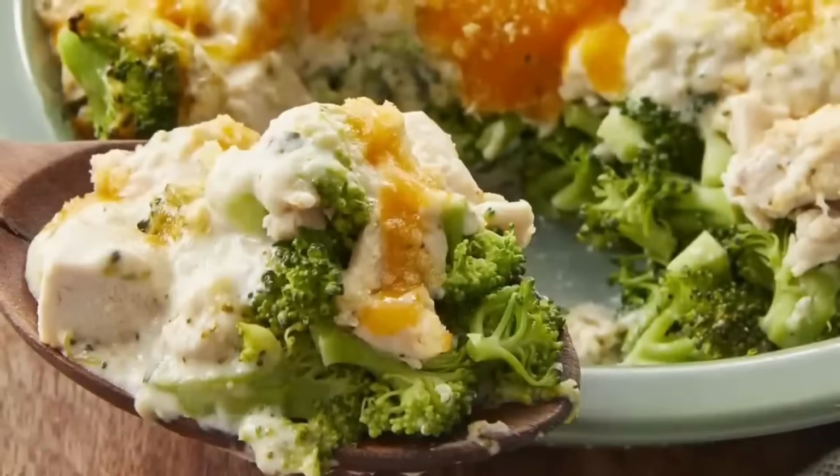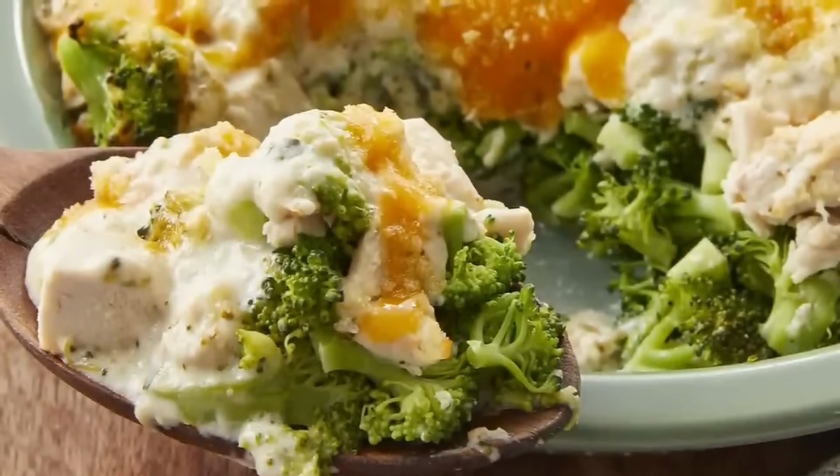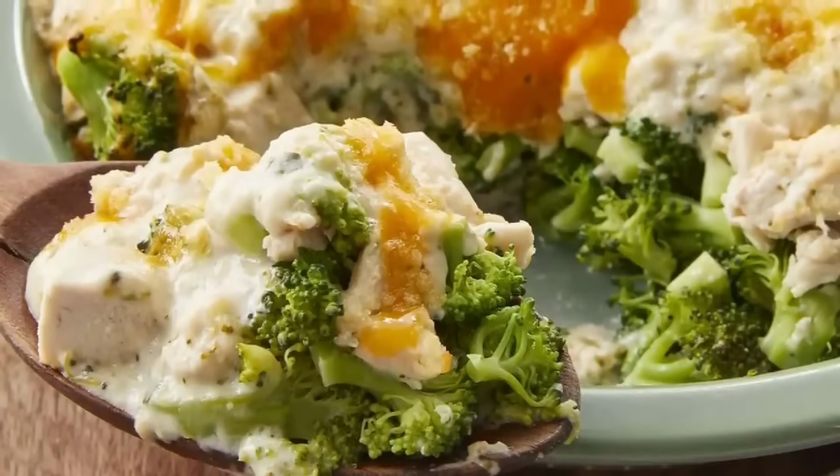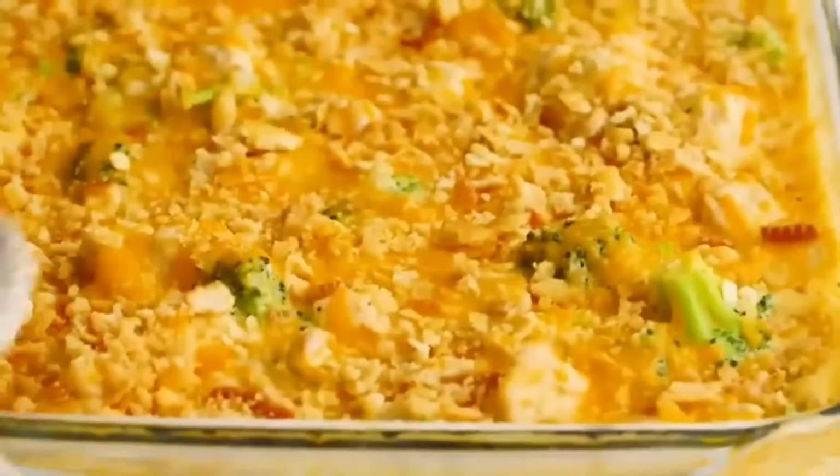To make it, layer cooked chicken and broccoli in a baking dish, pour over a sauce made from butter, flour, cream, and cheese, and bake until it's golden and bubbly.